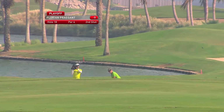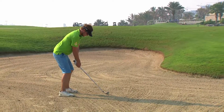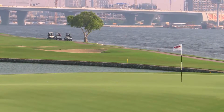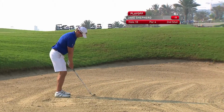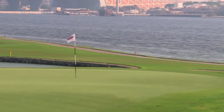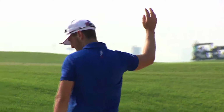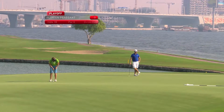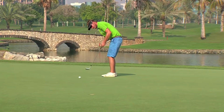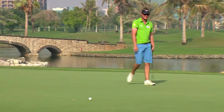Still on the 18th. Second shot then of Florian Pregant. That's nice, that's okay. From where he was, Jake Shepherd in a very similar position. And that's pretty good too, isn't it? Well, Shepherd's in the better position of the 2 players, you would say. Both of them are on the green though. Pregant then, first with the birdie opportunity. Big borrow, and it's borrowed too much.